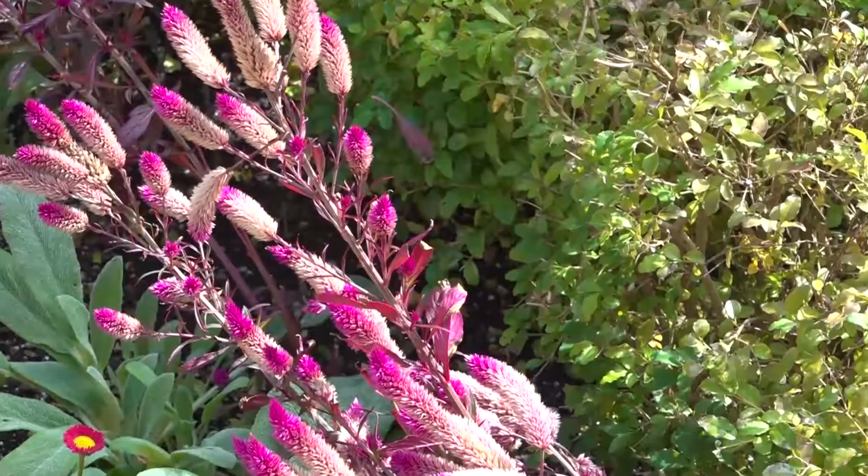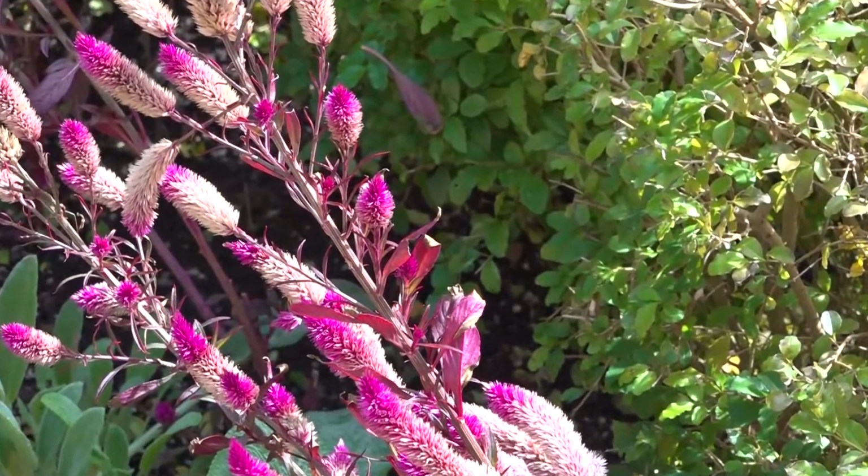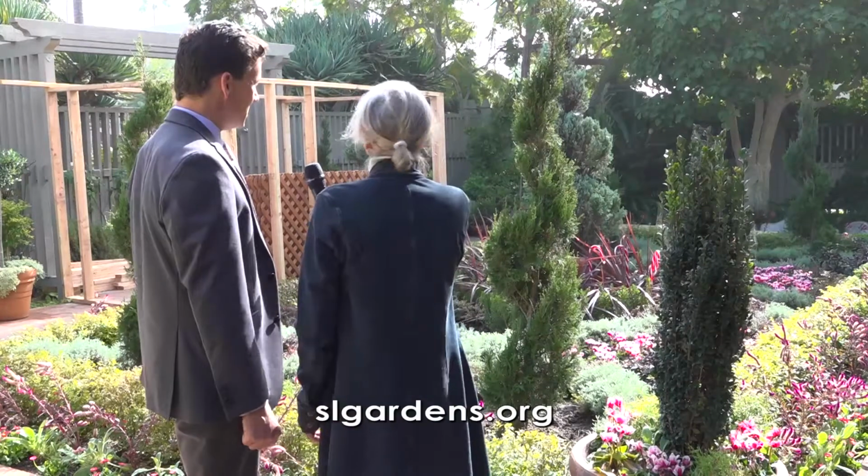This is where the roses used to be. And as you can see in the background here, what we are building is our gingerbread house. This will be gingerbread land for our Nights of a Thousand Lights event. So the elves are busy at work all over the garden. It does look very busy.